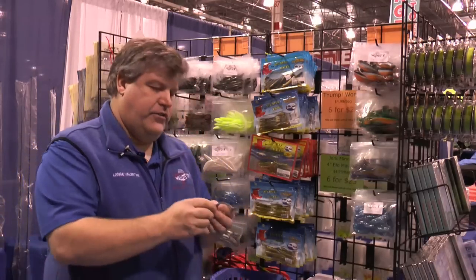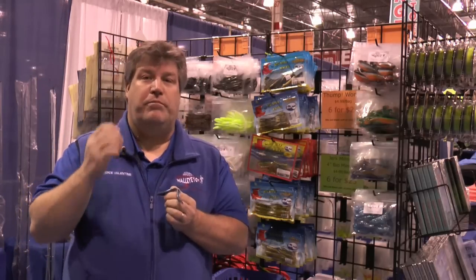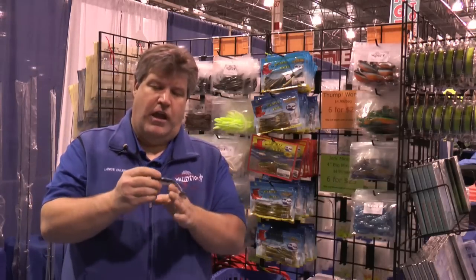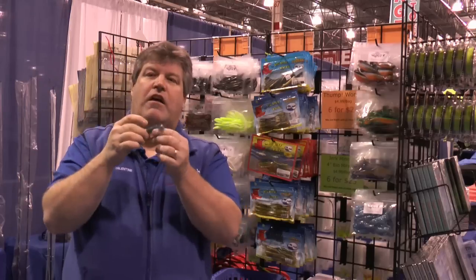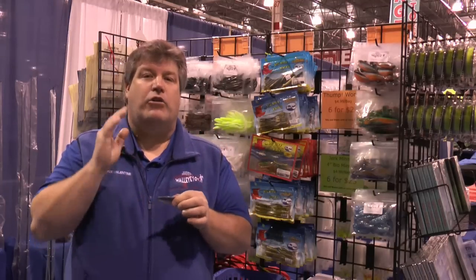And last but not least is when there's big shad in the system, I want a jig to fall extremely slow, or I'm fishing just for big fish, or I'm fishing in bad weather conditions, a big front come through, and I want my jig to fall slow. I'll go to this big 4-inch shad tail. Big, heavy, thick body, big, heavy tail, falls extremely slow, creates a large profile, lets fish have a lot of time to actually suck it in on a slack line. Great for bad weather conditions or for big fish.